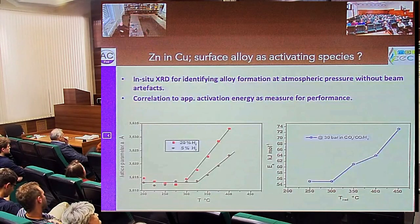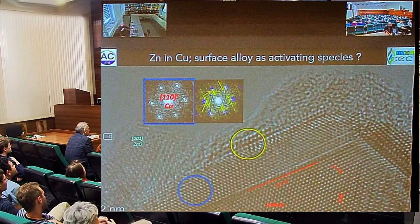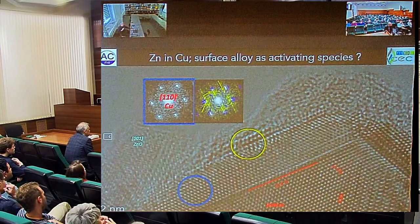yes, it is different. Here see another nice TEM image where we can indeed see this is a copper crystal, and you see the zinc oxide surrounding it, and there's a yellow line, and then you see there's an interpenetration of some of the zinc into the copper, and that forms the brass that we can also see in the diffraction pattern. I don't want to go into that to tire you too much, but that process indicated in this yellow line is the reason why you see a slight expansion of the lattice constant. So this is all consistent.